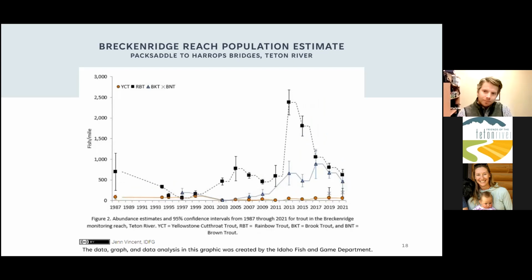And then we're going to go slightly back downstream, closer to Tetonia, to the Breckenridge Reach of the Teton River. That's between Pack Saddle and Harris Bridges. Here at the Breckenridge Reach, we've always had historically less Yellowstone cutthroat trout and more non-native fish. It's hypothesized that there's less spawning tributary access for Yellowstone cutthroat trout in this section of the river, just because there are fewer tributaries flowing into that section of the river.